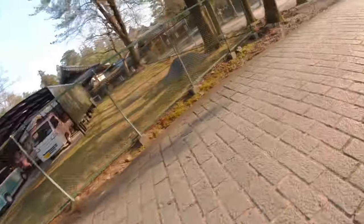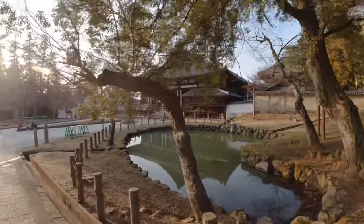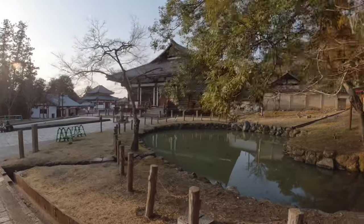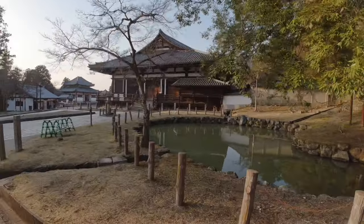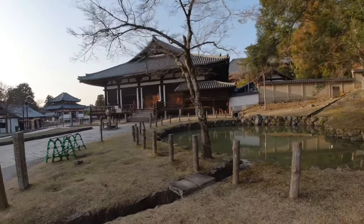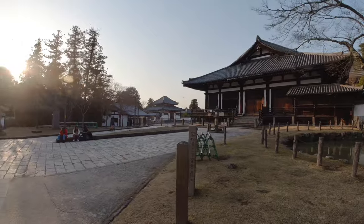Oh my god, look at this bird. Look how scenic. Look how Japanese this is. The trees, the temples, the bird with the little pond. Oh my god, this is so cute. Look at it flying away. So majestic. So majestic.